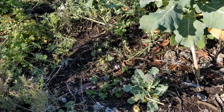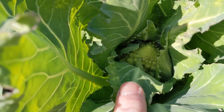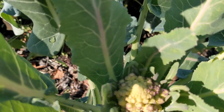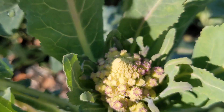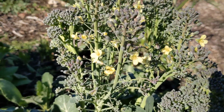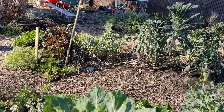So here's the nice little broccoli. And then this tall one is the Romanesco. It's tucked way down in there in the leaves. Oh, here's one, this one's popped out a little more. Check it out, isn't that so cool looking? I'm so excited. I think this broccoli needs to be harvested. Look, it's making some flowers. We gotta come eat it up real quick.